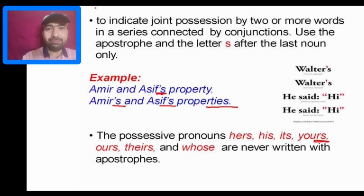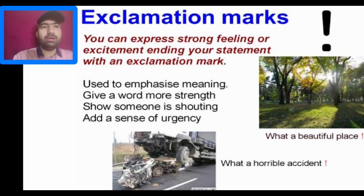Remember that. The possessive pronoun yours is without an apostrophe. So now we come to exclamation marks. Yes, that is very important for usage purposes. You can express strong feelings or excitement by ending your statement with an exclamation mark. It is used to emphasize meaning, give a word more strength, show someone is shouting, and add a sense of urgency.